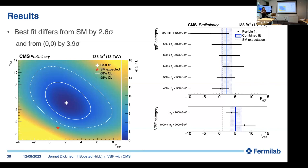And then over here, you can just see for each of the pT bins in the gluon fusion category, and for each of the VBF bins in this dijet invariant mass, what the signal strength is if you look individually in each of those categories, compared to the combined, which is shown in the blue. And basically what I wanted to demonstrate here is that for vector boson fusion, we're fitting something above the standard model in both of these differential bins. It's not isolated to one or the other.